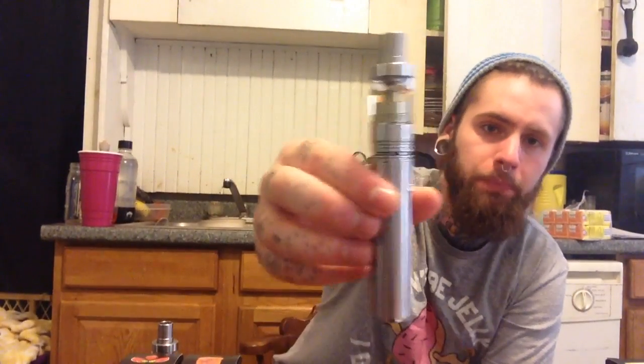And this is running off a 0.3 sub-ohm coil. It's only lightly used. This isn't a brand new coil. And for the other one, I do have a brand new coil. It's about 75% charged.